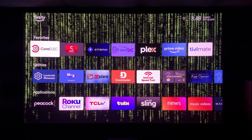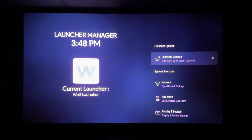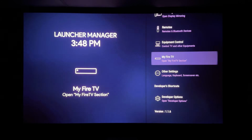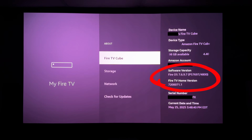When choosing Android, my Cube 2 boots directly into the custom launcher I'm using. No ads and junk-cluttered Amazon interface. Mine's setup looks simple and welcoming. You can see that I have the latest FireOS for the Cube 2.